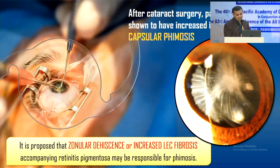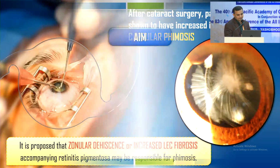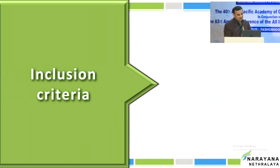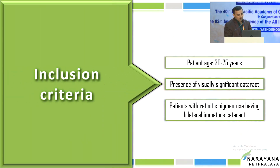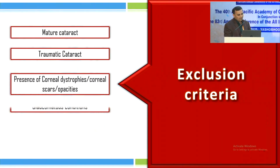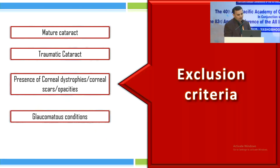We can see an image here where literally the lens has been crumpled up inside the bag itself. So we decided to conduct a study to assess the role of a capsular tension ring and anterior capsular polishing, and to see if that prevents this capsular phimosis. We also analyzed the levels of biomarkers in these patients. We included patients having bilateral immature cataract with retinitis pigmentosa. We excluded the complicated cataracts and any other ocular comorbidities.